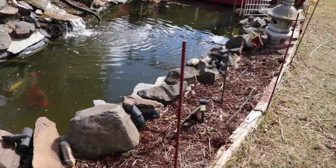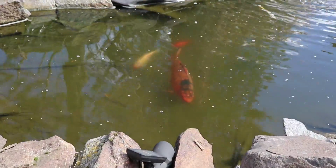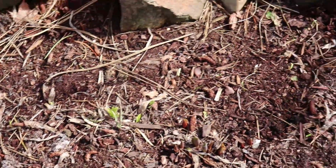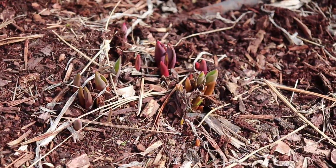But in the flower bed here by the koi pond, I got a couple of them out. I've got daylilies coming up, and my tulips. Whoa. So I've got the bark. I'm going to do another layer of the red bark over it.